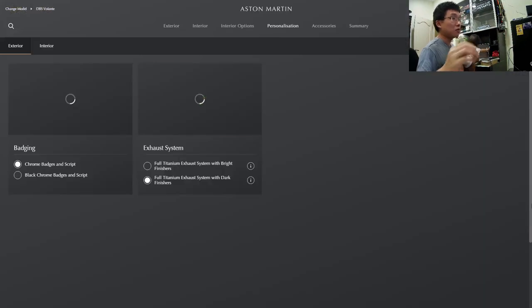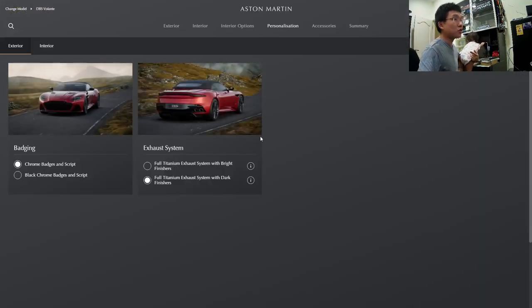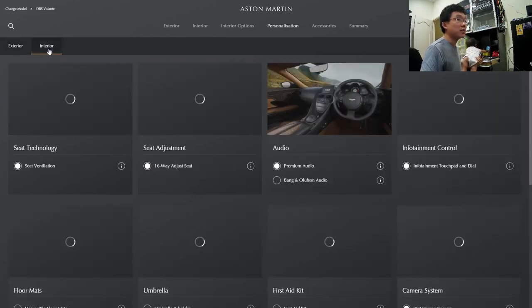Right, so the exterior, you have chrome badges and script or black chrome. So I will go for chrome badging. I will go for the titanium exhaust with bright finishes, right, just to have the contrast. And you can see the interior.